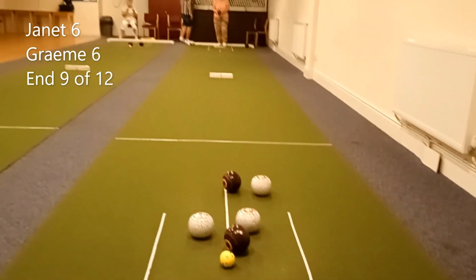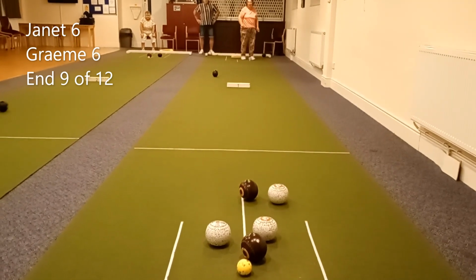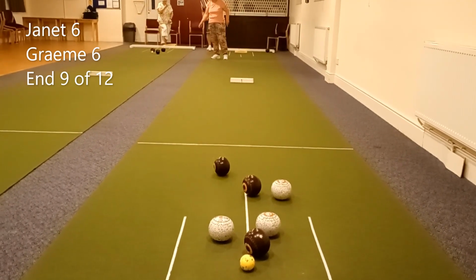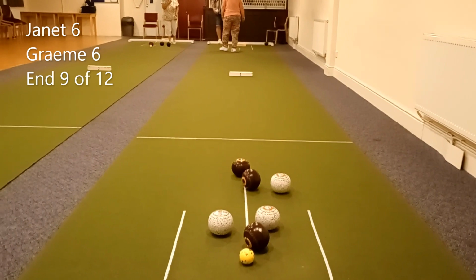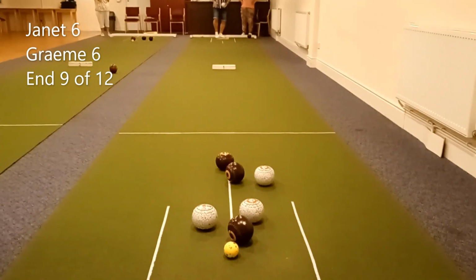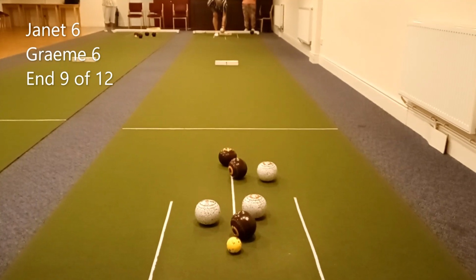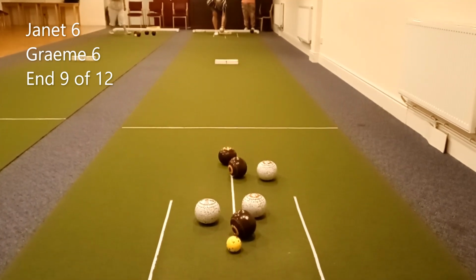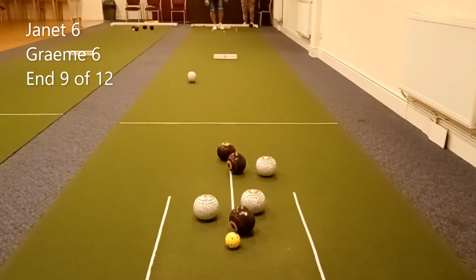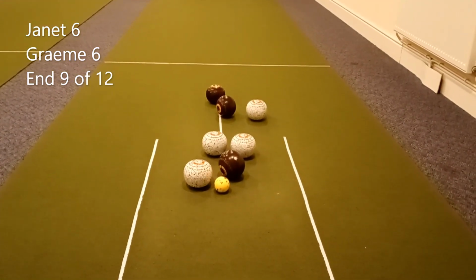Janet's still holding one, but she'll have to be careful here. She'll go wide here and try and come around the back. Oh, she's taking some weight off. But it can be useful. If it hadn't fallen, it'd have been very useful. Chance for Graham now. Play his own wood. Away, you might get lucky. He's close, very close. Yep, I think that's enough.